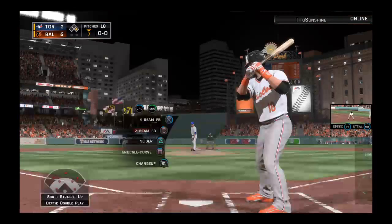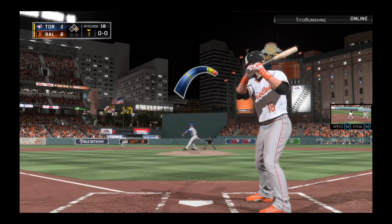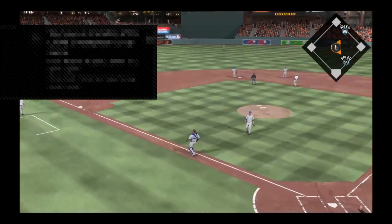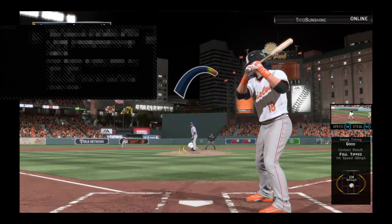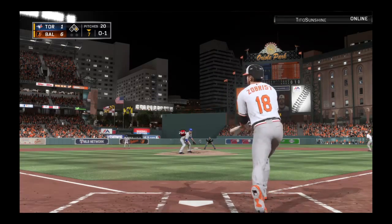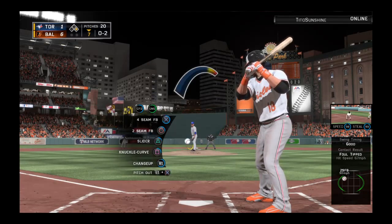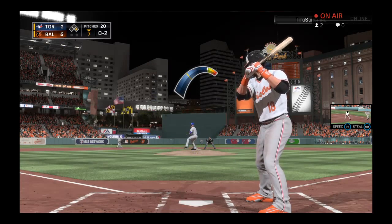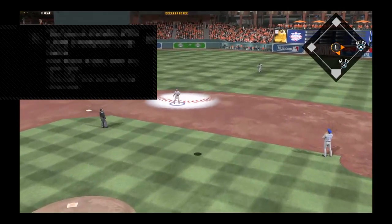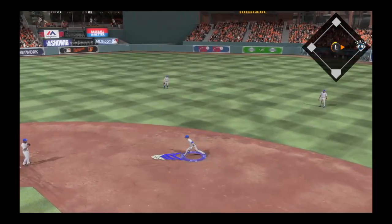Ben Zobrist ready for another at-bat now. He's 2 for 3 so far. He's set. Here it comes. Swing and a little tapper, but that one rolls foul. 6 runs, 11 hits, and no errors for the Orioles so far. Gets on top of one here and chops it foul right at home plate. High pop-up. Calling for it, Jeanette. 1 down.